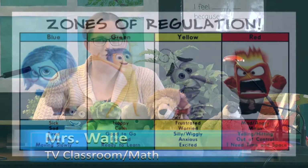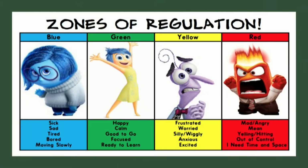Before we get started today, let's check in with our zones. How's your body feeling? How are your emotions feeling? How's your brain feeling? And share that with a learning buddy or someone near you in your home.